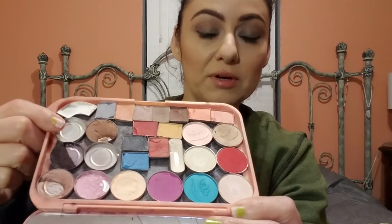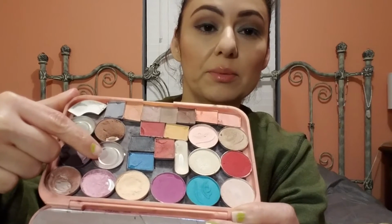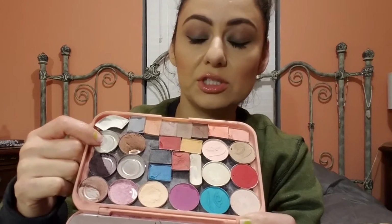Just ignore that I have some e.l.f. shadows in here, but I have managed, as you can see, to finish up two shadows, one of which was the white highlight shadow that was over here, the brow bone shadow, or the inner corner highlight, or whatever. It was just a light shadow that was over here on this side, and down here I managed to finish the pink shadow that I would use as a transition. So those are the only two that I did finish out of this whole bunch.